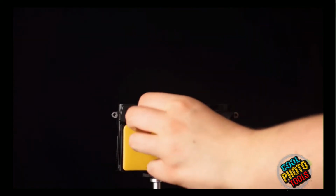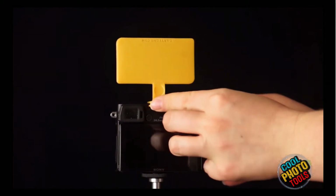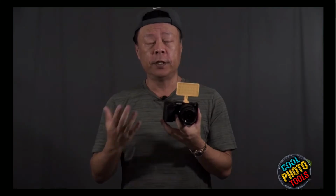Oh, and then it folds down, and then it protects your view screen. You can put it back on the other way for storage. He got really clever. And you've got colors. Oh, and here's one that's made out of yellow plastic to kind of warm up the room a little bit.